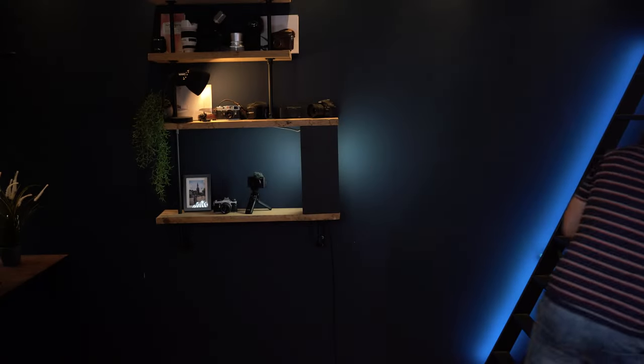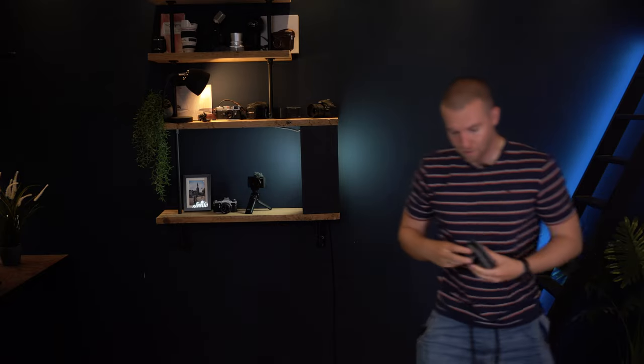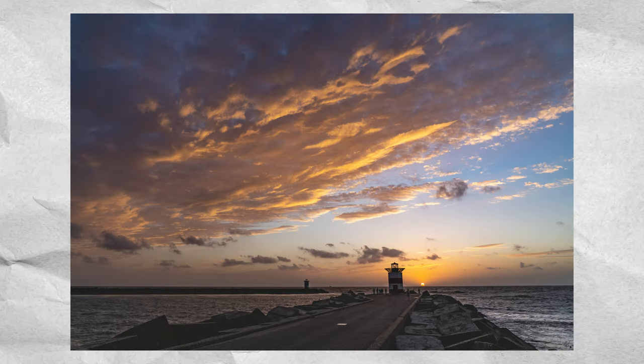And there's even a small, very nice little filter kit from Nisi. And it does make for a very nice, compact landscape photography setup. And it doesn't get more lightweight than this.